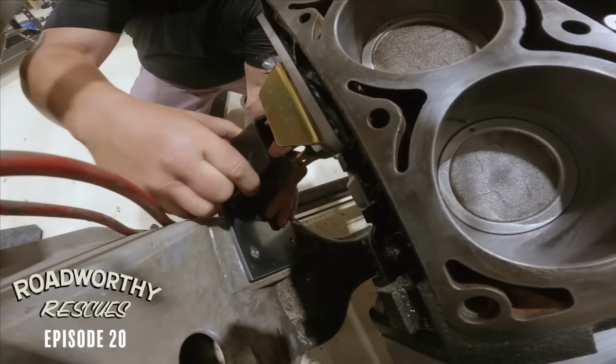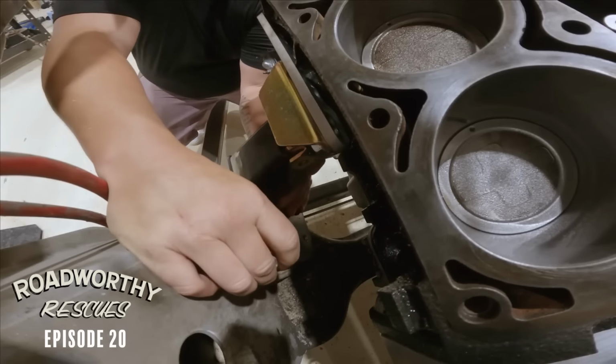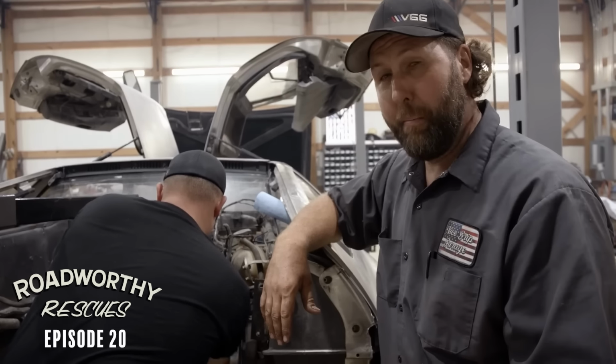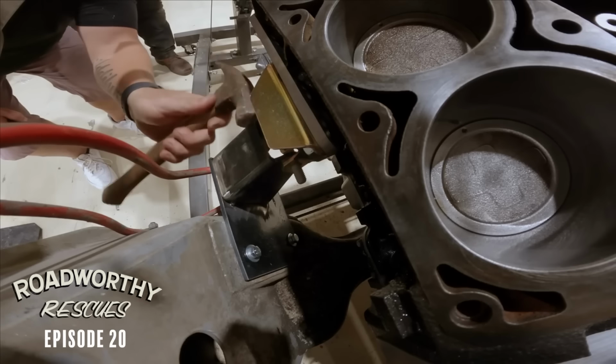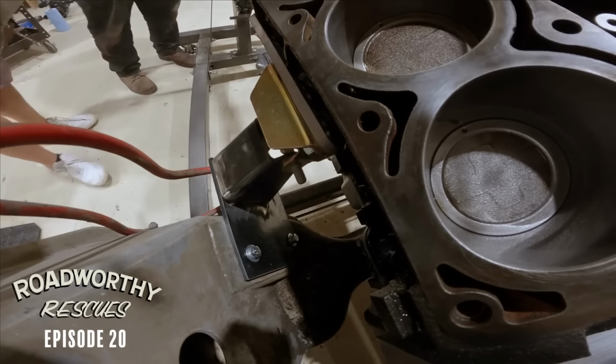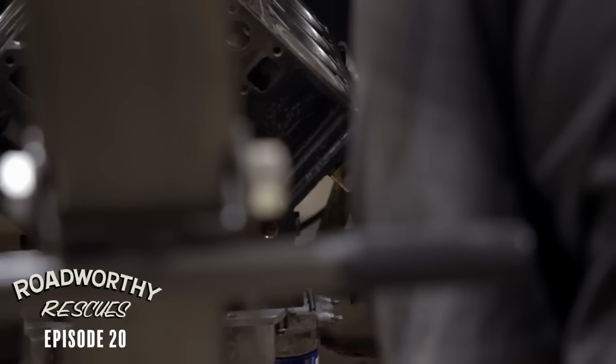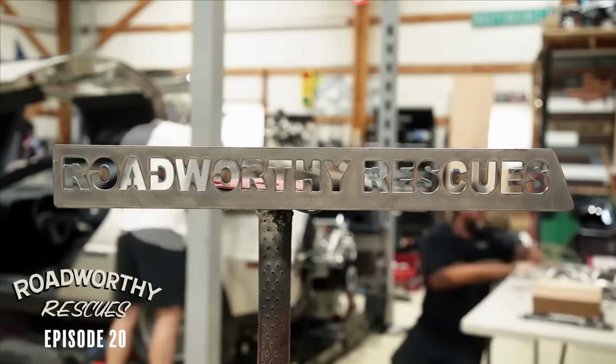So we're bolting in the mount that we have just tack welded right now, and so far it seems to fit perfectly, that's mind-boggling. Yes! Improvise, overcome. The engine fits in the car. All right, shut her down.